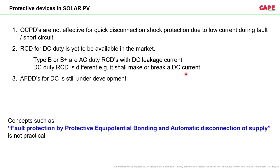The standards are already in place. In 2017, an IEC standard was published for DC duty RCD, with a lot of additional testing, but so far, I think that kind of product is not available in the market.